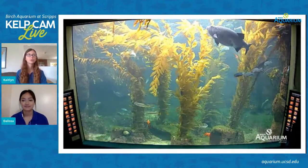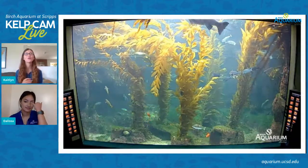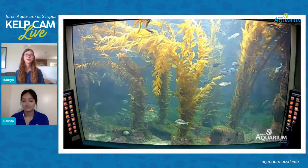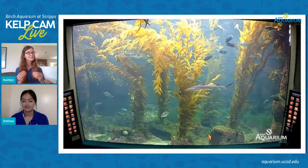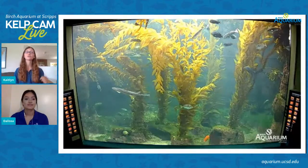And kelp isn't just important for animals. Kelp is also important for us. In fact, if you guys didn't know, we use kelp every single day in our lives, or at least I hope we do. Kelp has something called alginate in it, and it's almost like a thickening material that is often used in many products that you have in your house right now.